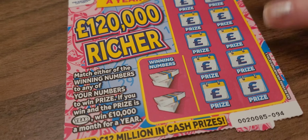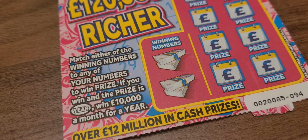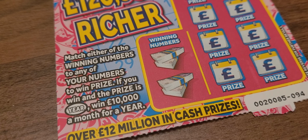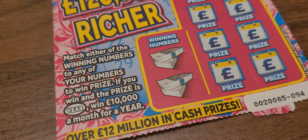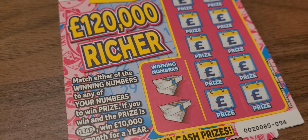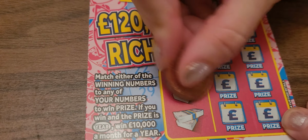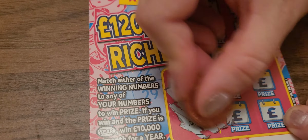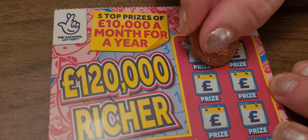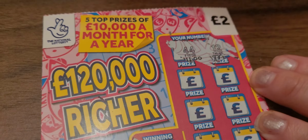Right, ready? Let's do this. What have we got to do? So on this one, match either of your winning numbers to win a prize. If you win and the prize is the word YEAR, you win £10,000 a month for a whole year. I might have to position myself differently. Okay. So winning numbers, let's see what numbers we've got. 43 and 21. Right, so we're going to start at the top. Scratch. Oh, that's not quite right.